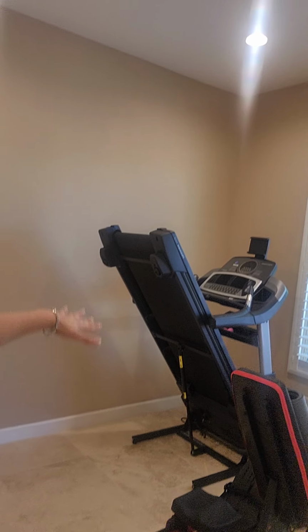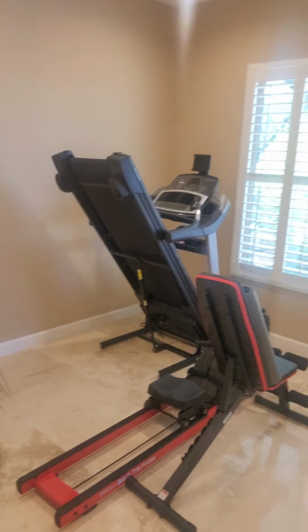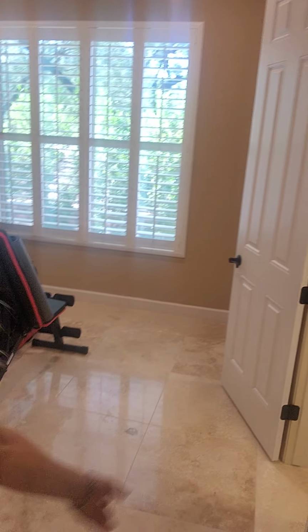But, oh, it is just so light and bright in here. And it kind of gives you a scale of the room. That's a full-size elliptical trainer, a rowing machine, and a weight bench. And we still have plenty of space. If we close this door, you can really see it. So, but that concludes our tour for the day.